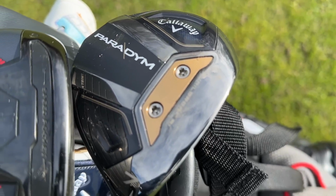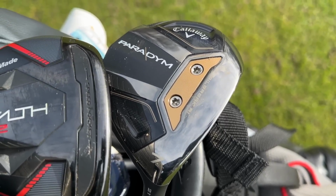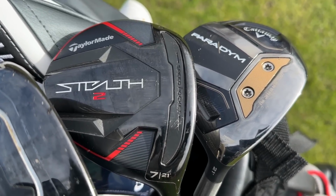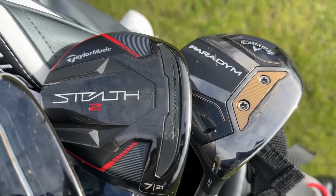So first of all, we have the Callaway Paradigm 7 wood. This thing looks absolutely gorgeous. It has Jailbreak AI, it has lots and lots of technology to help you get a better strike. We have the Stealth 2 7 wood that has the speed pocket, very similar to the Jailbreak AI, to help you maintain ball speed on off-centre hits. It also features twist face and lots more.